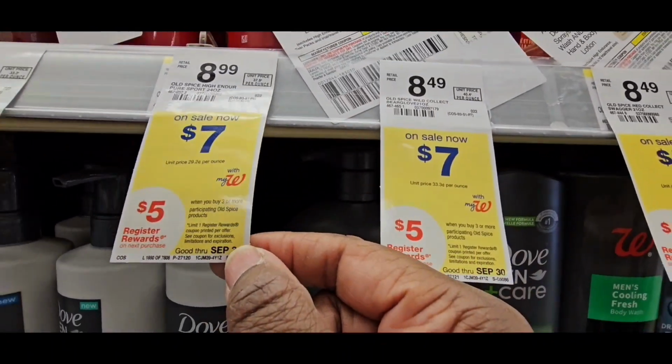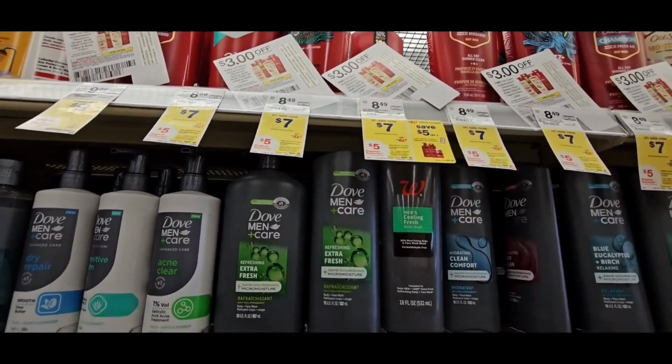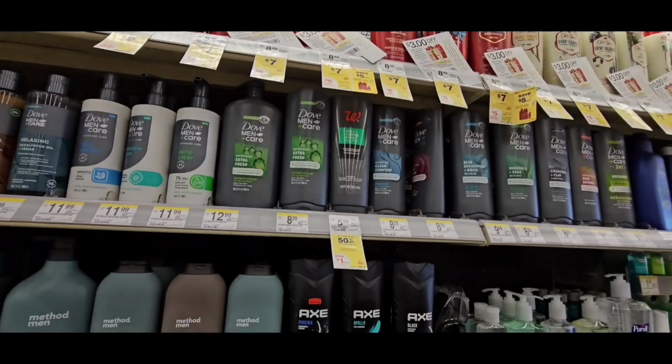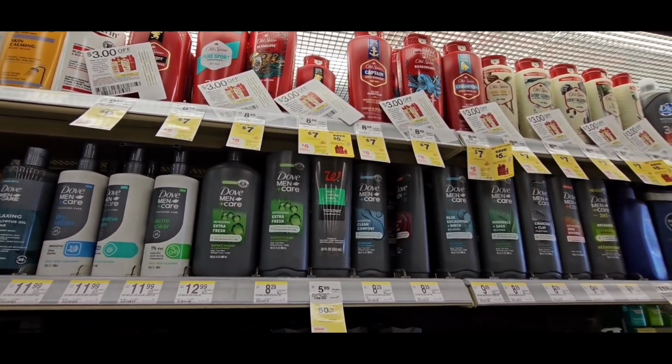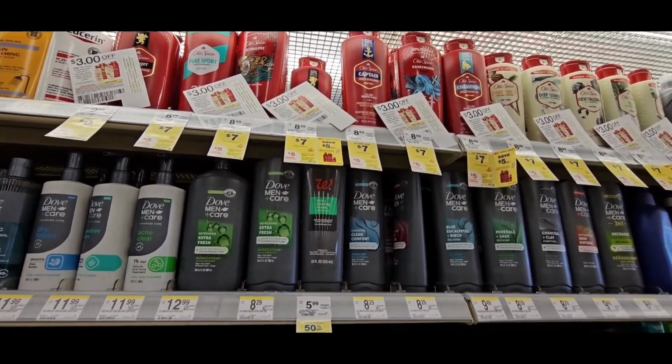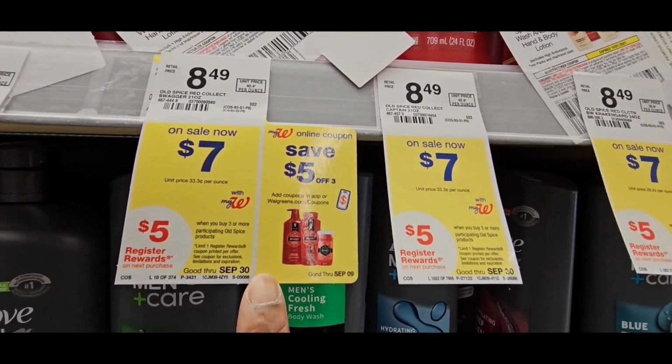See, these are $7 each. If you buy three, you get a $5 register reward, ending on the 30th. We have a coupon for $3 off two also, so you'll have to buy three of those. One of them is going to give you $3 off of two, and I don't have another coupon to match it, but it's also going to give you $5 back in register reward.